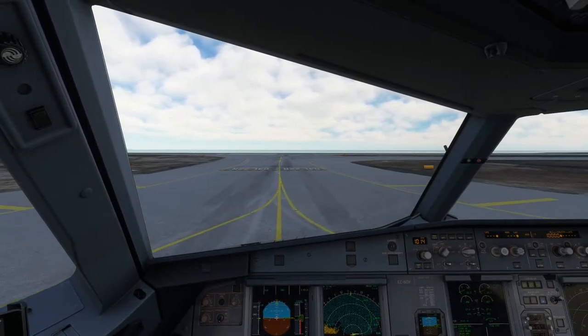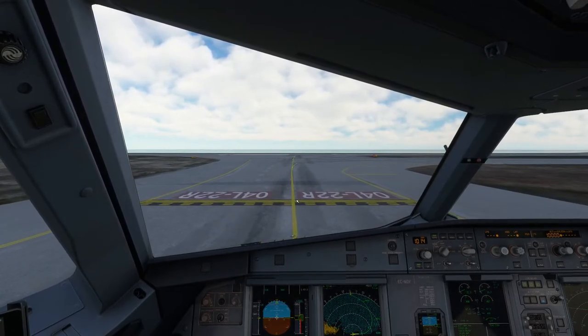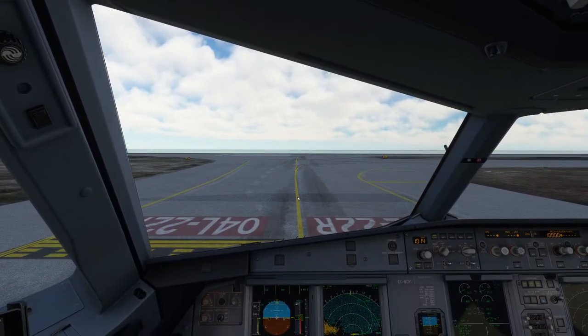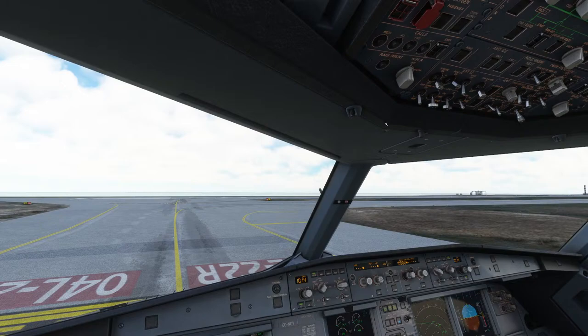All right. And this is the entry point, and you need to stop the aircraft where you can actually still see the line. So we're going to stop here. All right, and we're going to set our parking brake, and we can turn off the strobe momentarily. All right, let's go through our checklist now and flows.